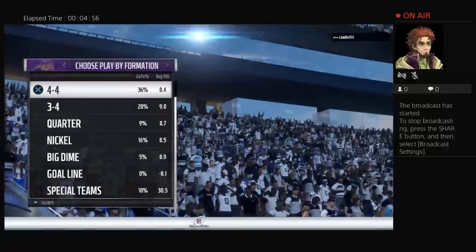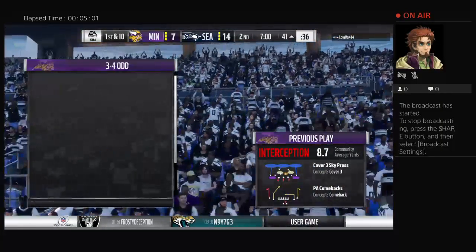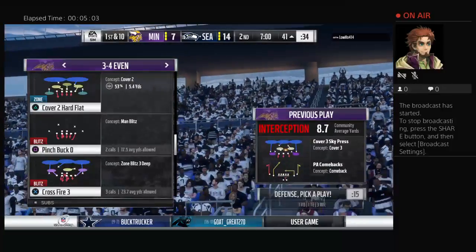Alongside my broadcast partner, Charles Davis, Brandon Gaudin hits the Seahawks with a football to begin quarter number 2. They take over 1st and 10 following the interception.